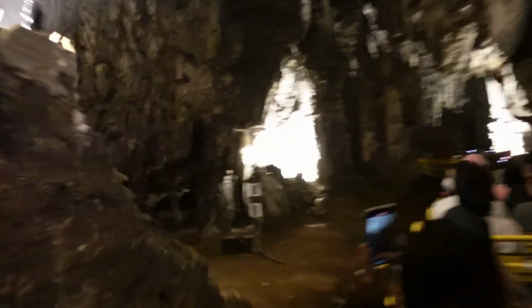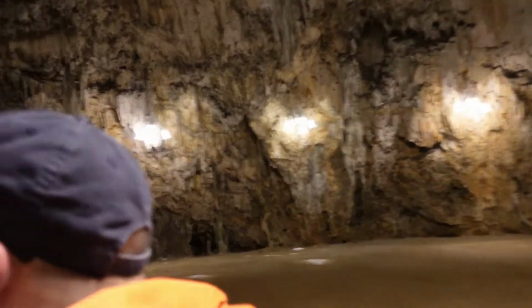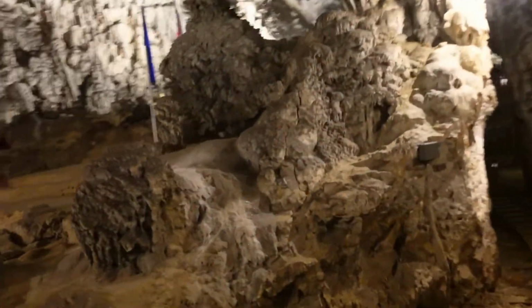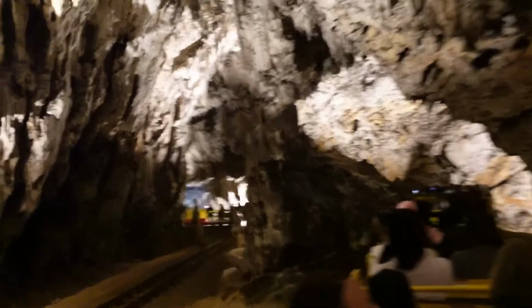The train takes you through the Great Mountain Cavern, on a trip which is like entering the secret lair of a James Bond villain. From here, the guide escorts you on foot through the various tunnels, halls, galleries and caverns.